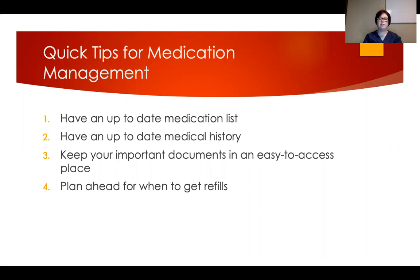So the first tip I have for you is to have an up-to-date medication list. This list would have the names of your medications, the dosage of your medications, the route, so that would be how you're taking it, so that could be oral or that could be an injection, however you're ordered to take that medication. The frequency, so how often in a day are you taking it? Is it once a day or twice a day? Or maybe it's something where you can take it up to 3 or 4 times a day as needed, however they ordered you for the time frame to take that.